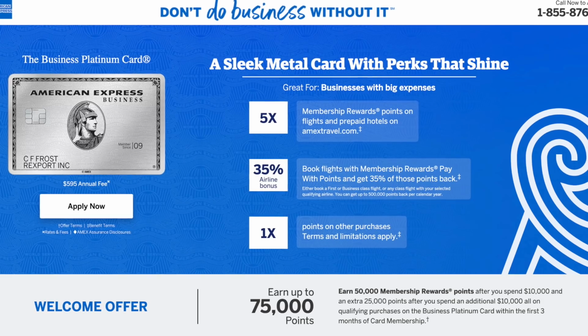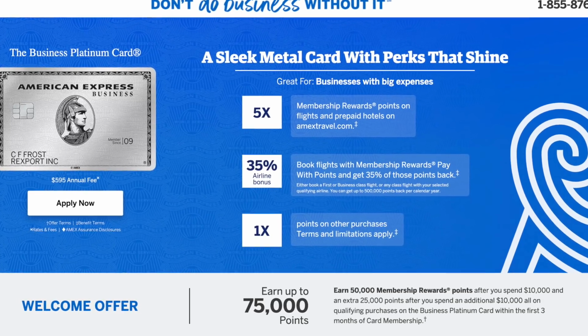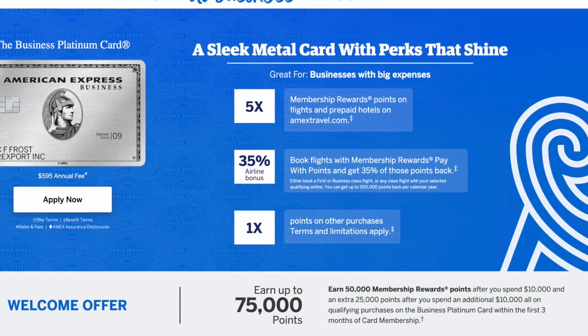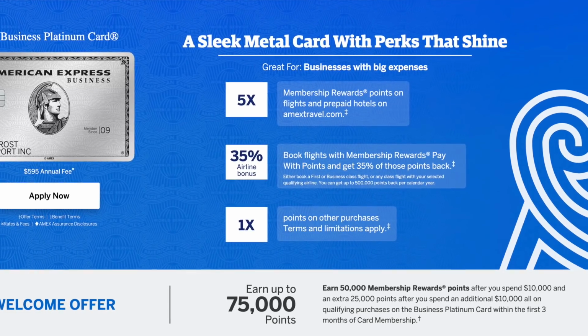Now, the way this is split up is that you earn 50,000 MR points if you spend $10,000, and then you get an extra 25,000 points if you spend an additional $10,000. Now, this is all supposed to happen in a span of 3 months, and that is a lot of money.